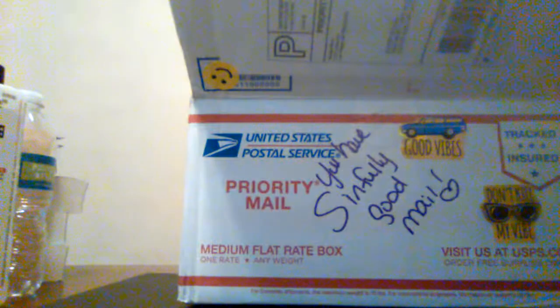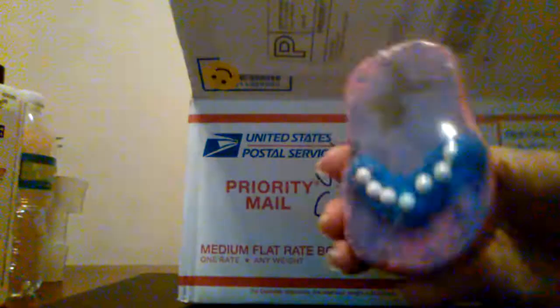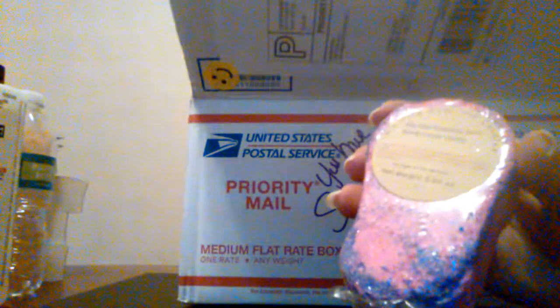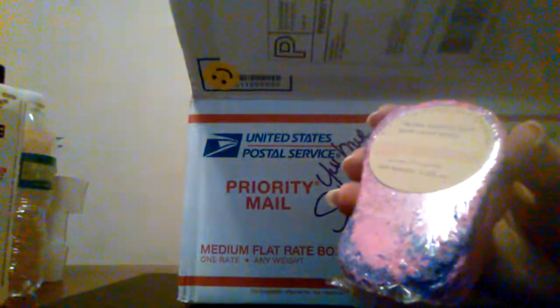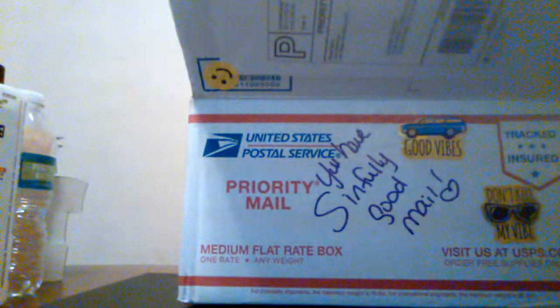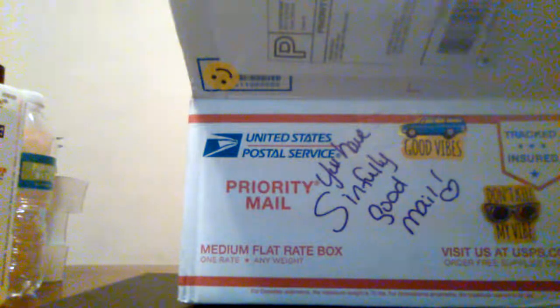Then we have a flip-flop. Now, that's a bath bomb also, and I think this is just adorable. This is the back of it. And I'm sorry, I didn't tell you the name of the skull bath bomb. It's called Groovy Pink. And what is this one? I think this one is cotton candy. Yes, it is. Flip-flop bubbling bath bomb. Cotton candy. That is just too cute.